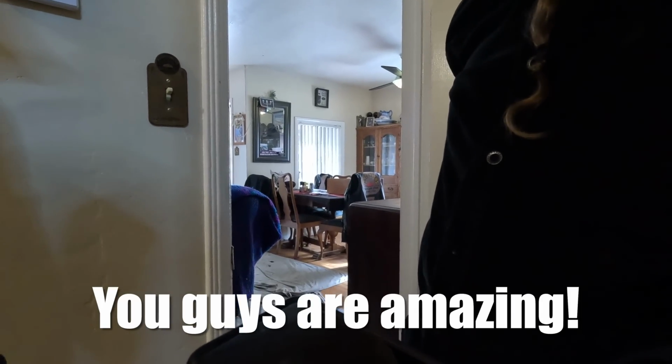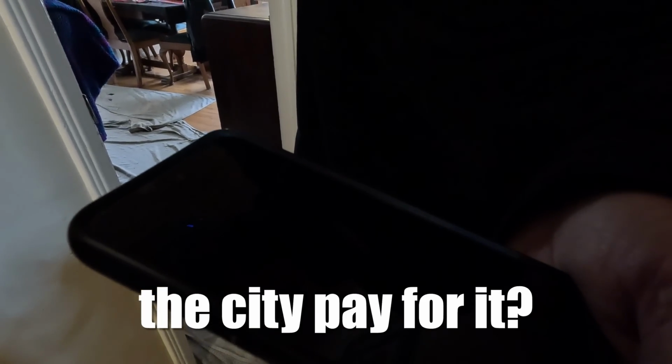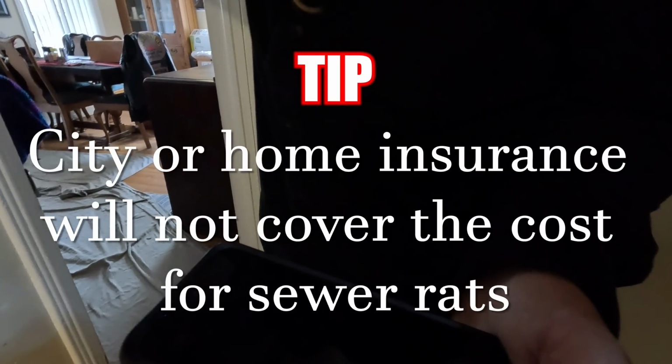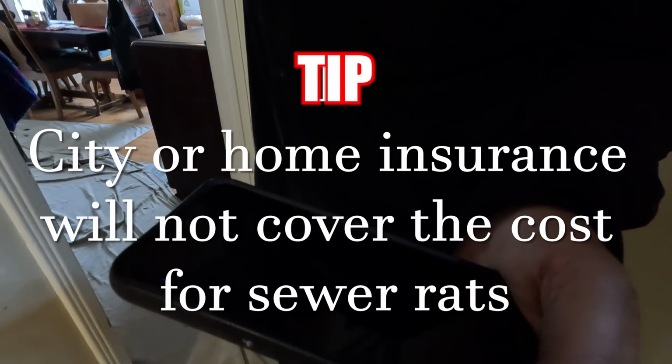You guys are amazing. Let's pay for it. Or should we have the city pay for it? This is their fault. It's their sewer lines, right? No, it has nothing to do with it. There's sewer rats migrating up and down the city sewer, but once they get into your lateral, the city's not going to do anything with it.